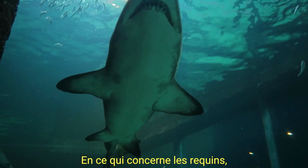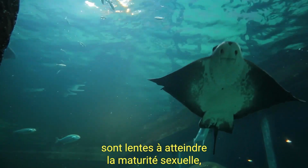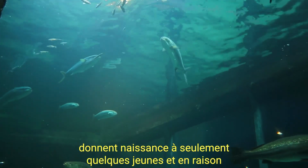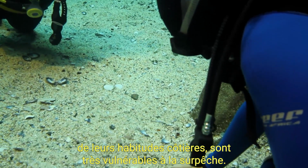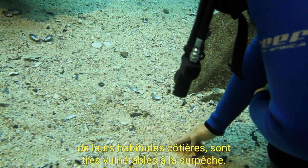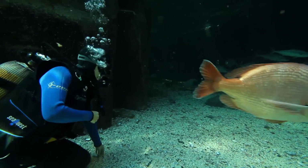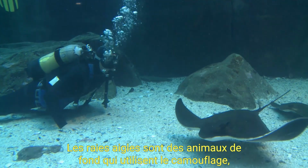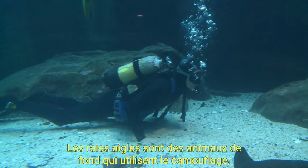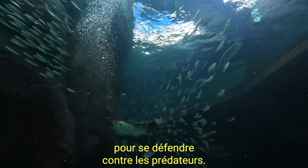Ragged-toothed sharks as a species are threatened around the world because they are slow to reach sexual maturity, give birth to few young, and, because of their inshore habits, are highly vulnerable to overfishing. Eagle rays are bottom dwellers which use camouflage, toxic spines, or electric shocks to defend themselves against predators.